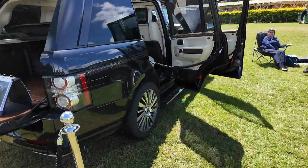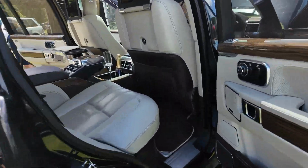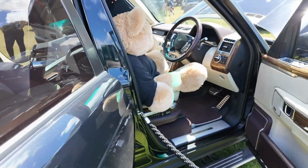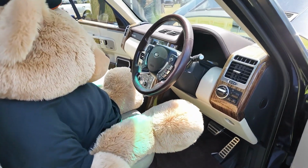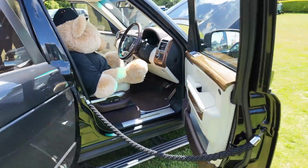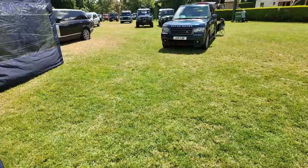Remember that Judge Dredd car? Look in there. Stark contrast. I wish there was smell-o-vision. Ooh. Let's keep motoring down.